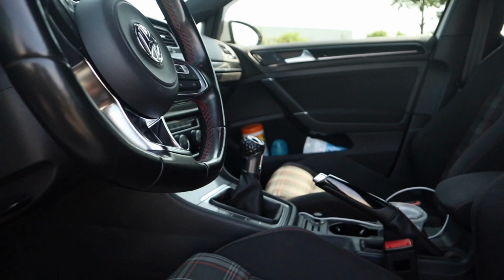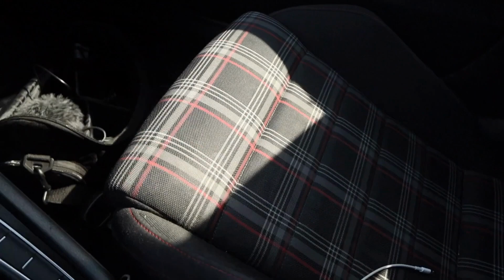The interior is where you spend the most time in these cars, obviously, in any car that you drive. And you want to be comfortable and you want to be in a space that you enjoy. And to be honest, I really like it. And I have the S model, which is the base, and still I enjoy being here.